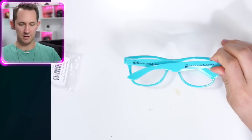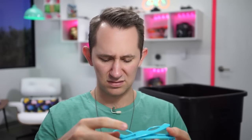When I put these on, I assume... There's dust on it? No, it's a hair. I assume there's going to be refraction. Wow, that's really weird. Can I show you kind of what they look like? That's what it looks like looking through these. It looks like that weird kind of refraction. It's like you broke the lens.